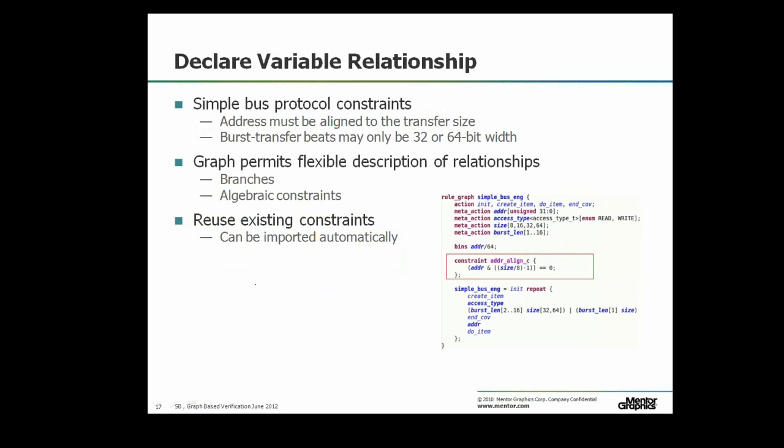There are also some constraints associated with this protocol. So the address must be aligned to match the transfer size, and burst transfer bits can only be 32 or 64 bits. So there are several ways we can accommodate that in our graph. We can either use branches to separate out the different cases that we're interested in, or we can use algebraic constraints. And I will show you examples of both here.